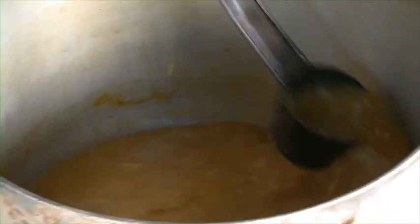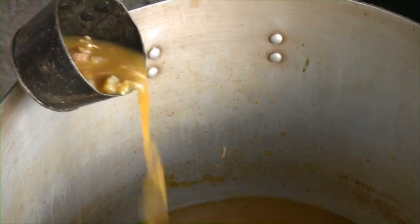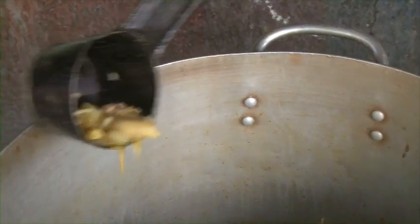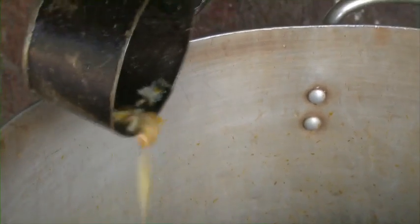Okay, here we have the fish tea. This is made with vegetables, fish head, boiled down, very nice and viscous, and very good. It's a good Saturday soup. Here we go again, just mostly vegetables and a little bit of provision.